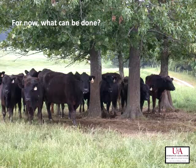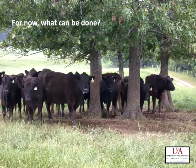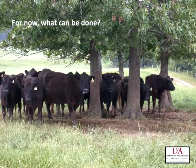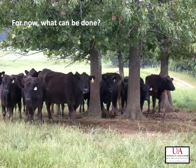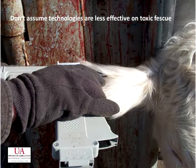Just another telltale sign there. If you wonder if your cattle suffer from fescue toxicosis, if you have fescue pastures and it's not a very hot day outside and they're still gathered up under the trees and have rough hair coats and kind of frothing at the mouth, you've got fescue toxicosis issues going on. I keep wanting to point at the screen instead of the projector.